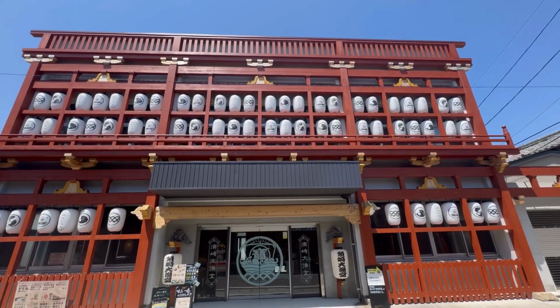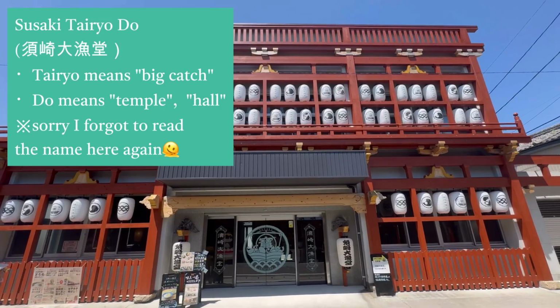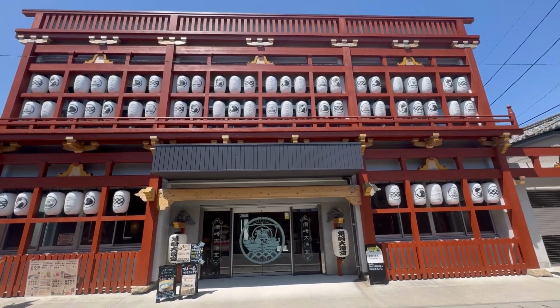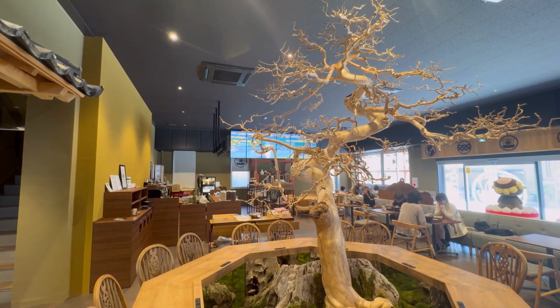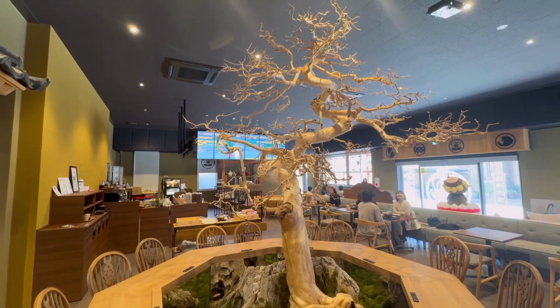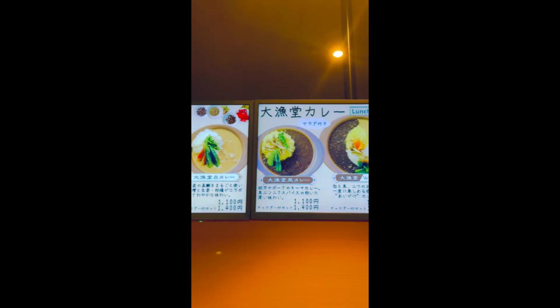So this is the building I had passed by on the way to lunch, and I came back and stopped by and looked inside. There was a huge matsu, a pine tree, inside, and everything was very carefully designed, and I love the detail. And the food they serve also uses local ingredients.